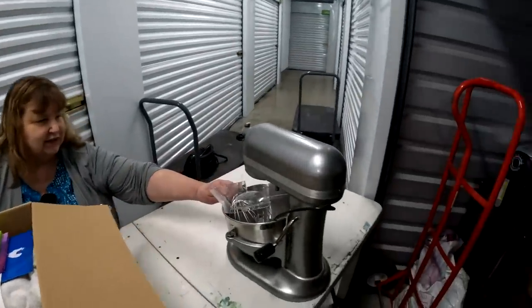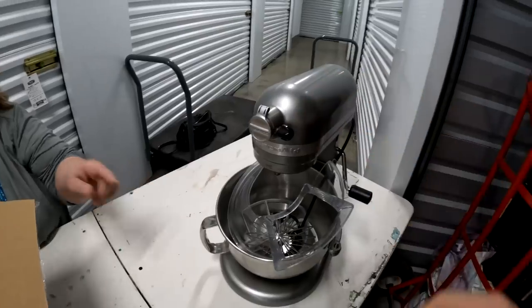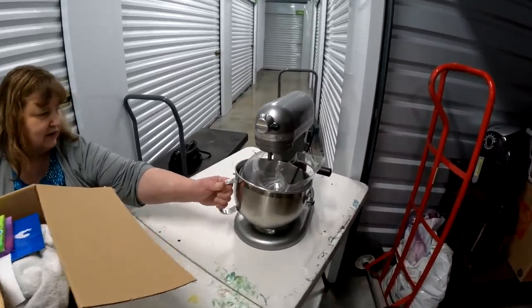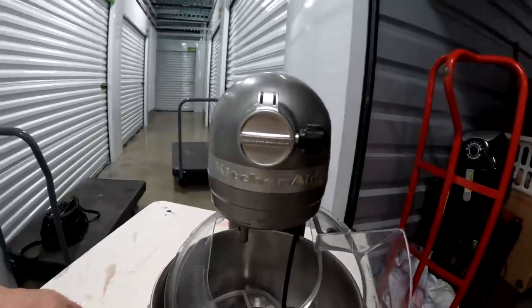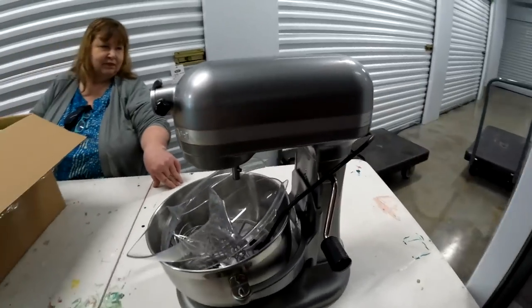One item. It's a stainless steel one. Look at this, guys. KitchenAid. This paid for the whole unit. Look how it has this special cup. Yep. Stainless steel. KitchenAid, guys. This thing is in beautiful condition. It's got the accessories. This paid for the whole unit right here.